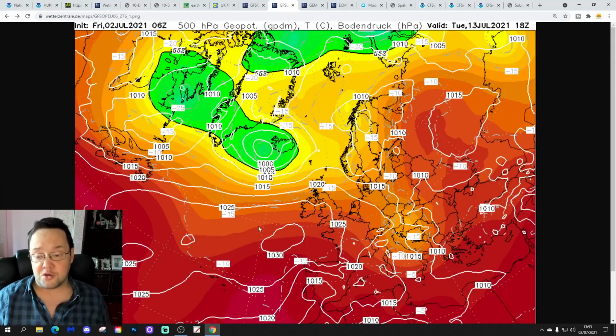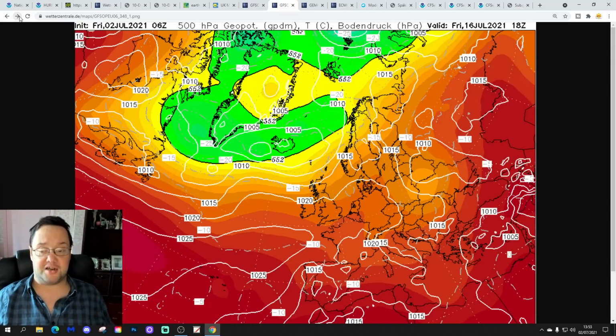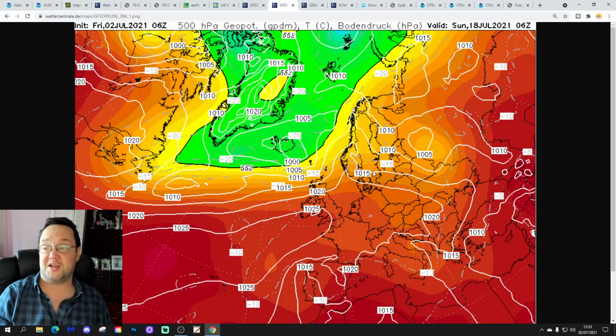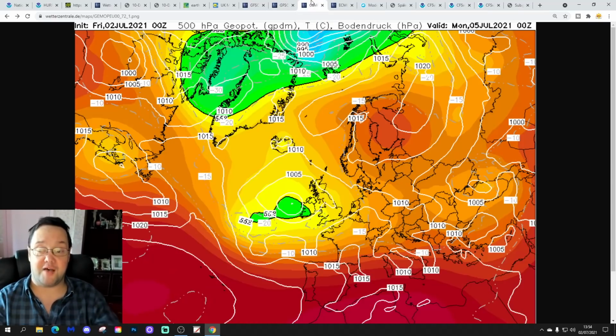Beyond day 10, we start to get this ridge of high pressure building up from the southwest. That should start to turn us drier and warmer, especially for more southern parts of the country. North perhaps still a little bit changeable. And the 6Z finishes up with quite a nice ridge from the Azores into the southern half of the country. So the 6Z does eventually get to where the midnight run was, but it takes its time, and up to day 10, the 6Z is rather showery and rather unsettled.